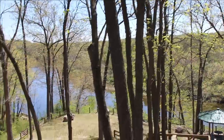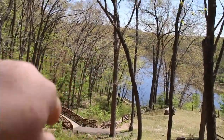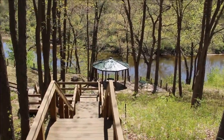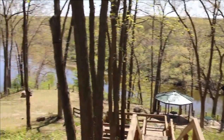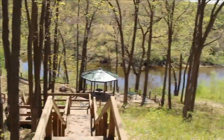This is pretty cool. Look at that. There's a little bridge right over here. Got a view of the lake. You could actually have picnics right down there. This is nice. Yeah, I believe that's the Grand River. That is really nice. Never knew this was out here.